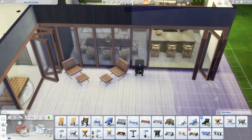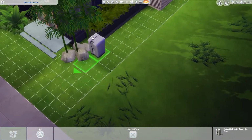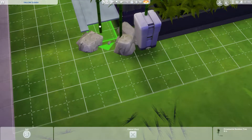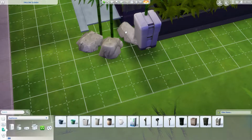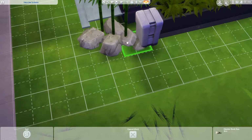Here, a barbecue grill will not be missed in this outdoor hangout, because who doesn't like barbecues, right? I placed these bamboos to block the view of the trash bin from the road to prevent it from being an eyesore.